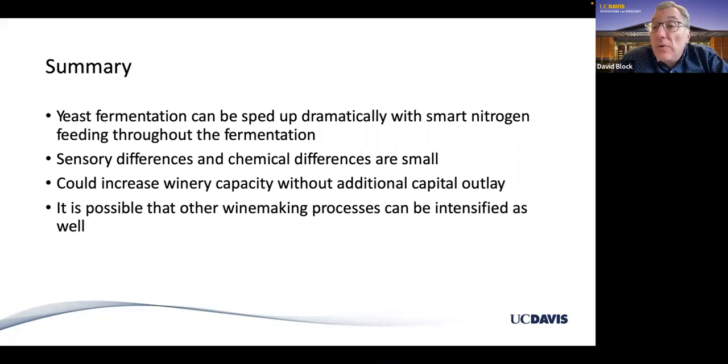Doing this kind of intensification could really help you with your winery capacity, because if you can get wine out of fermenters faster, you can turn them around more times and increase your production without increasing the number of fermenters you have, which are expensive capital. And at the end, I mentioned that it's also possible that other winemaking processes, whether phenolic extraction or any post-fermentation process, might be able to be intensified as well. Again, with the idea that you can create the same amount of wine with the same or better characteristics using fewer resources or in less time. That's the whole idea of process intensification.